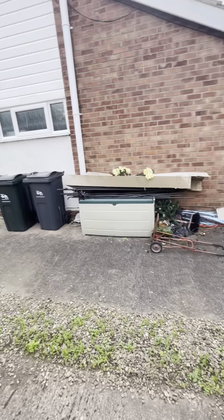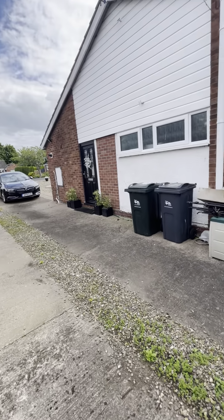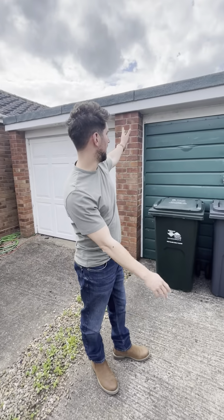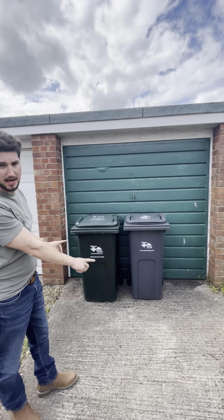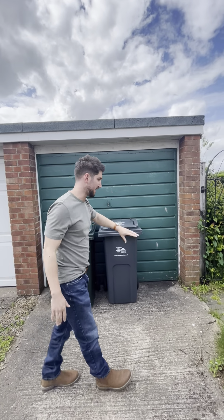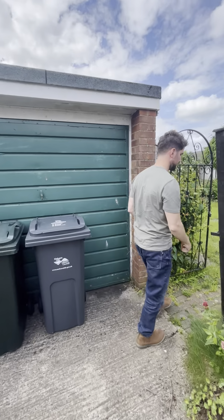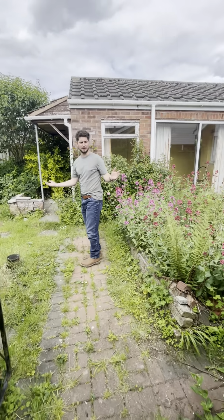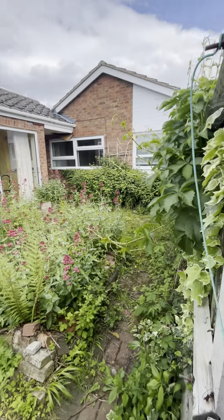Lovely neighbour, for what it's worth. Being a local villager myself, I do know that, so I can vouch for that. And then you've got the garage there, which obviously I'm not going to open today, but you'll get a feel of the size as we just go around into the back garden again. Typically speaking, the sun's gone away, but you can't have it all, can you?